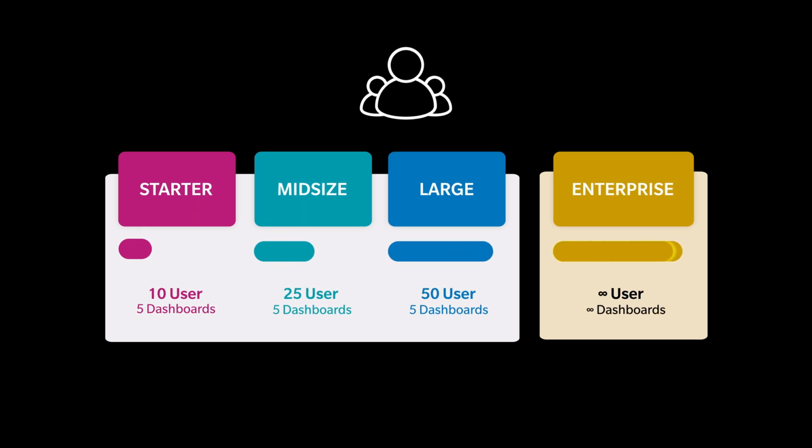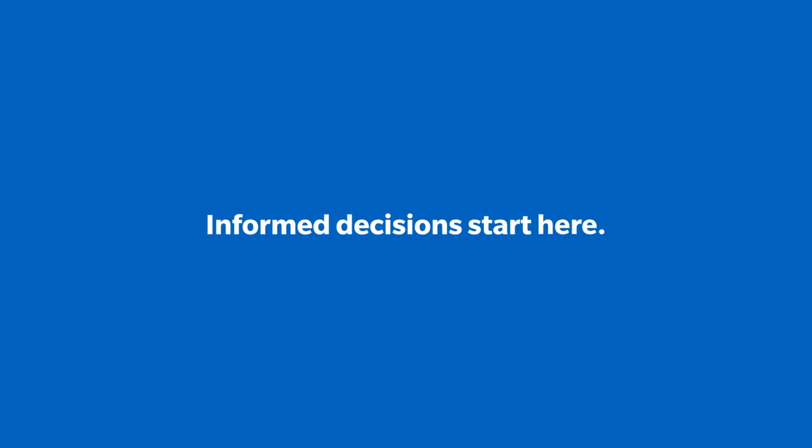With packages for every company size and our growing portfolio of available and customizable dashboards, we support you on your path to the future of reporting. All without the Excel madness.